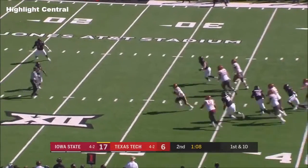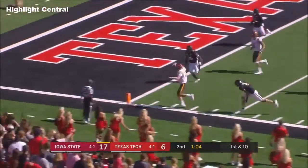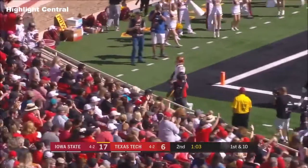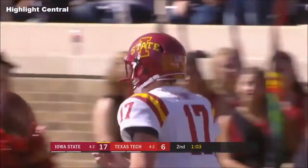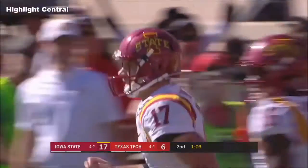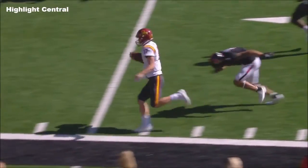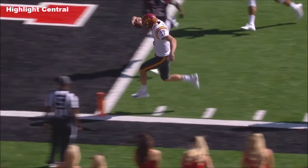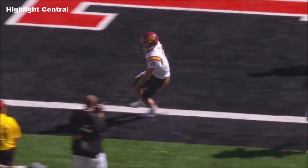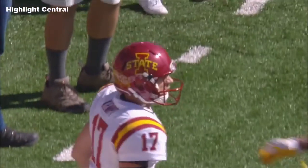Kempt steps up, tucks. He runs. Kempt's got a first down. Kempt's on his feet, tiptoeing to the pylon, and he is out of bounds. I was watching in disbelief, like he has to be down by now, doesn't he? Man, did he step out? I don't know if he did. I didn't see it. He came close.